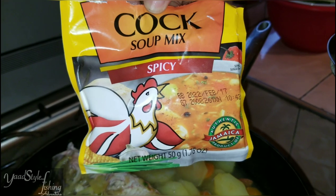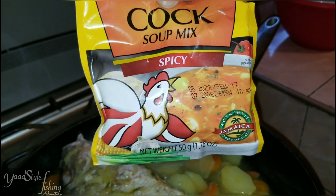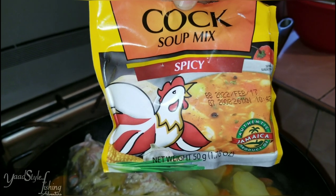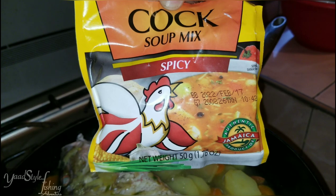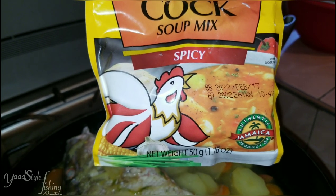Guys, so we are going to add some Grace cock soup mix to it as well. That will give it a wicked flavor. Alright, so we are going to sieve it because we're not going to use the noodles. We just are going to use the seasoning that's inside the pack, all right? So, here we go.